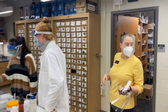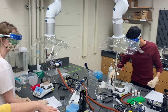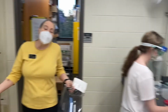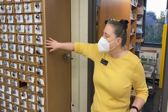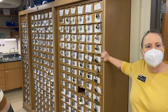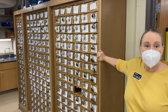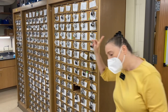And as you can see from these benches, everybody's got their own individual station with their own melt temp, UV, snorkel hood. Now typically when we do have 24 people in here, we have twice everybody sharing, but this is our equipment cabinet, so every student checks out their own equipment drawer and then they're responsible for their equipment. During these times, we don't do that. The equipment's all out for the students, so we're not using the cabinets, but we will again someday.